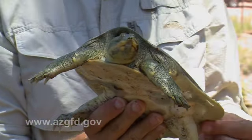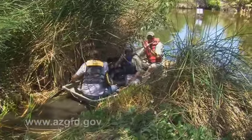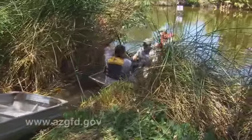A couple of years ago we actually got snapping turtles, which are a restricted species here in Arizona, and somebody said they just saw a snapping turtle out here a few days ago. So, you know, it's a problem. We don't want them getting in our waterways, into the Salt River, things like that. It creates habitat loss and competition for our Sonoran mud turtle.